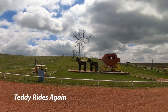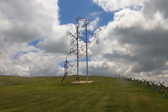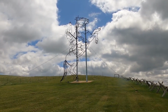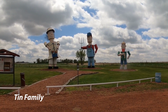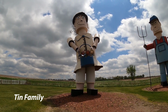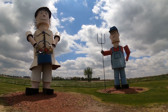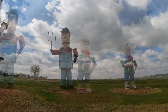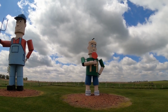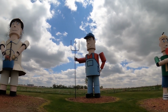Now, this one is called Teddy Rides Again. And there is the stagecoach out in front, and there is the outline of Teddy Roosevelt on his horse. That famous pose. This one was actually the first one that he ever built, called the Tin Family. And it has Tin Ma and Tin Pa there. And the Tin Kid. And again, they are enormous. You can see them from a mile or two away as you're coming towards them.